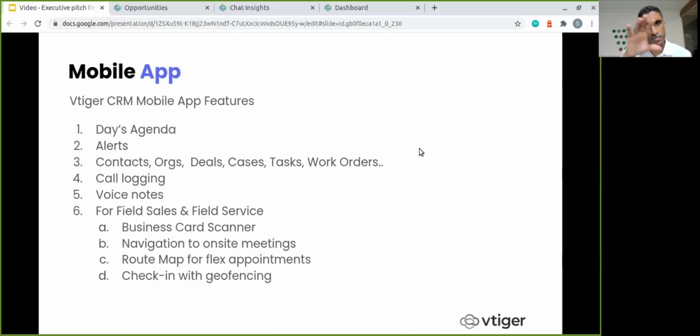Now you can do all the things that you're doing on the web as far as contacts, cases, deals, even quotes. These are all things that you can do on the mobile app. And you can even take voice notes. If you just finished a meeting, you can just do a quick note and file it on the record.